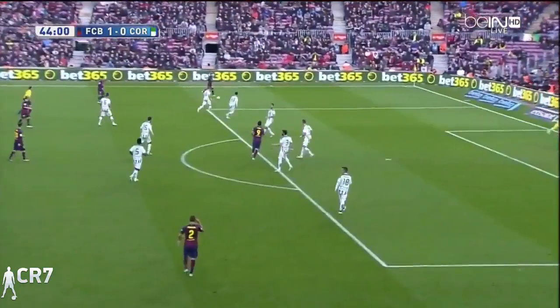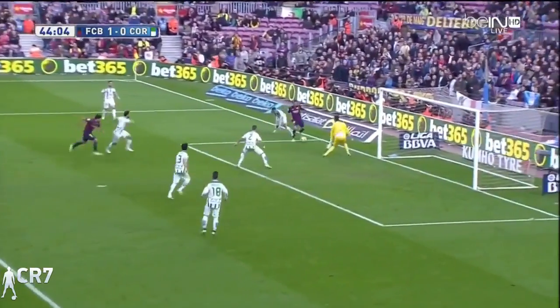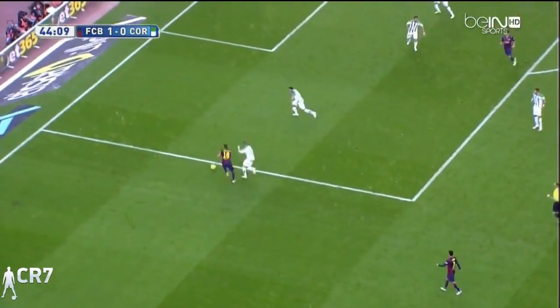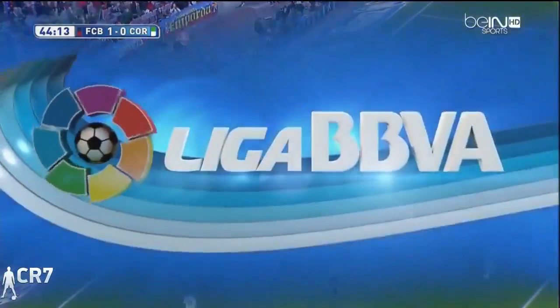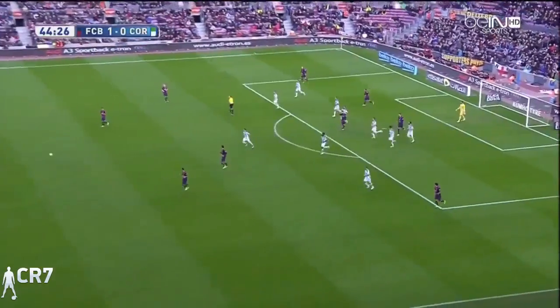Slipperier than an eel, covered in Vaseline here. Beautiful, dances around the defenders beautifully, but good ice hockey goalkeeping here from Juan Carlos. Down and then gets his pads nice and square. Still, there were 5. Back out into midfield for Mascherano.